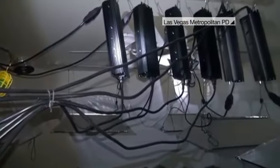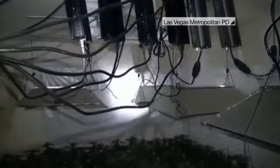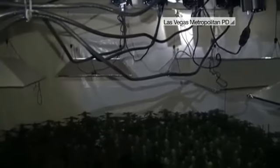It's 110 volts that go in, and they jump it up to 220. So it's a major electrical fire hazard, and that's generally where in the future we end up having house fires.